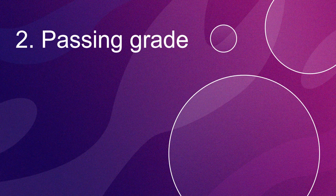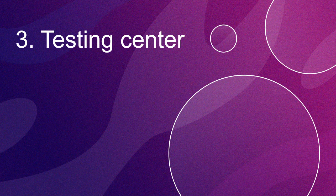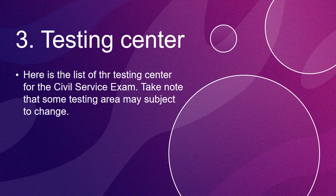Passing grade. All exams, including professional and subprofessional, for both PPT and COMEX, require a passing rate of 80%. Testing center. Here is the list of testing centers for the civil service exam. Take note that some testing areas may be subject to change.